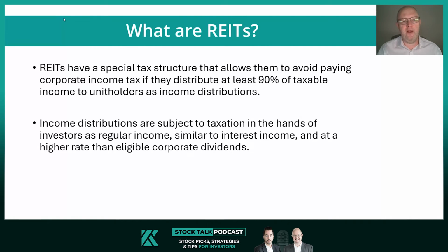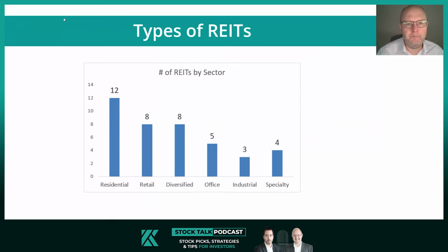Unit holders, on the other hand, will pay tax on those income distributions at the full rate for regular income. This is similar to interest income from a bond or GIC, and it is a higher rate than eligible corporate dividends. One of the first ways we look at REITs is that they can be divided into different categories, and it's really important to understand the categories because each one has different growth opportunities and risks associated with it.